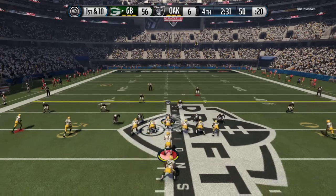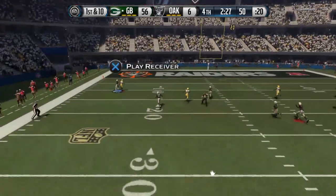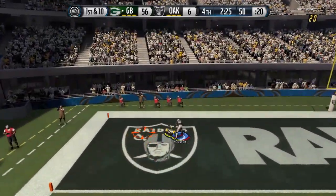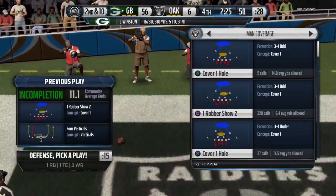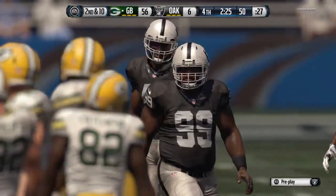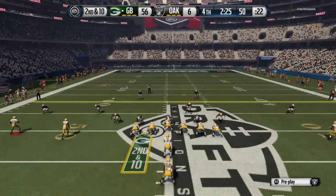Hurry up, 2-minute offense. Wants to go deep. But it's incomplete. Well, sometimes when you have a talented receiver, you just got to put up with plays like that. He might drop a few, but when he does catch it, it can make a big play.